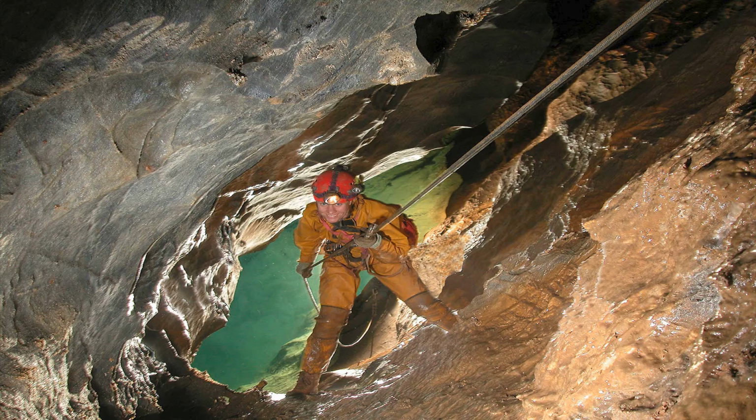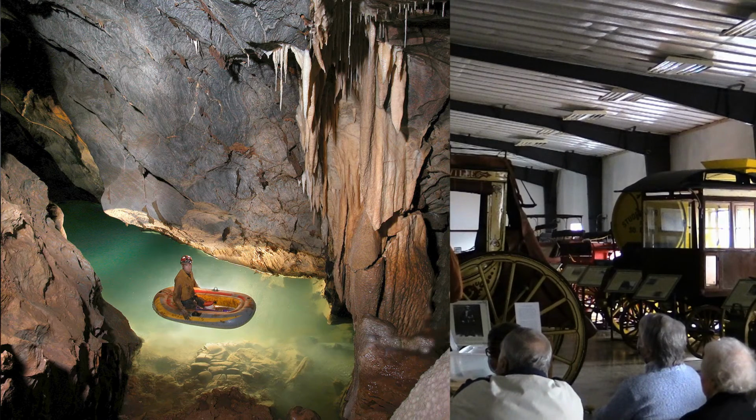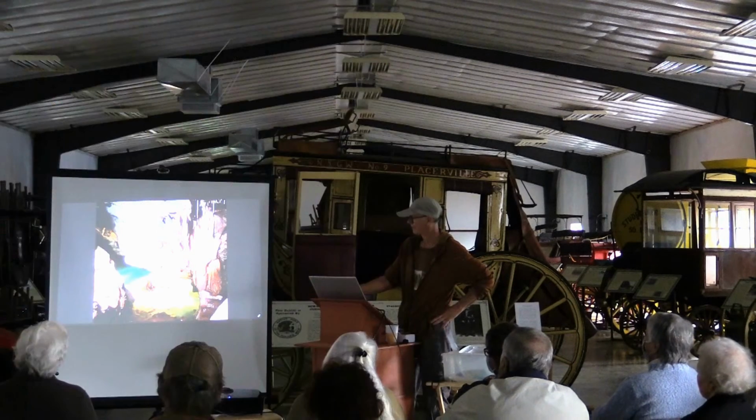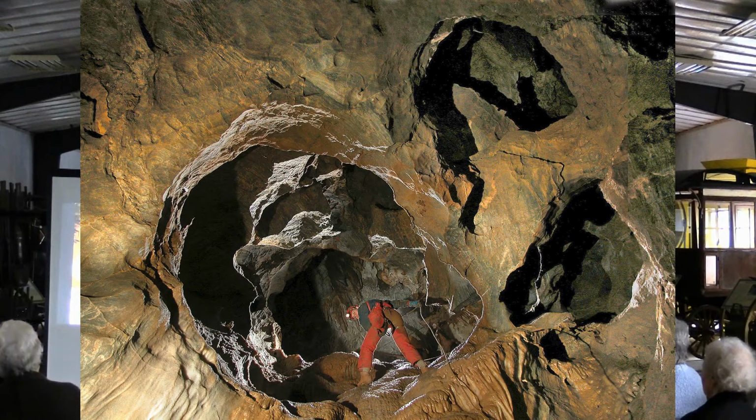Then in the course of surveying this, we climbed out over a rift, and we're pretty sure no one had ever been in this part of the cave. And we dropped down, and there's a lake down below. We came back another day with a raft so we could cross it. And this whole area became a beautiful room that we called the Chamber of Secrets. And this is what they call the Hall of Arches.